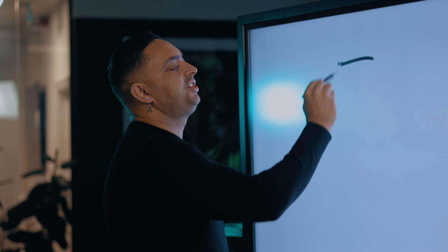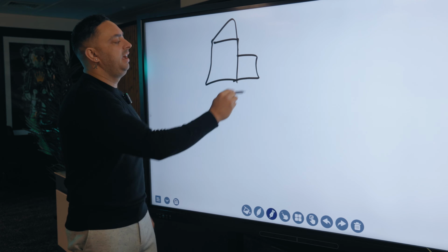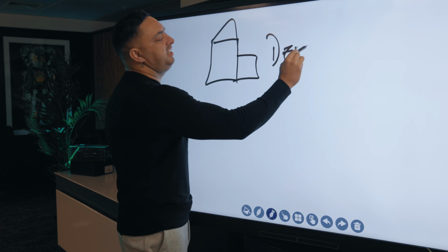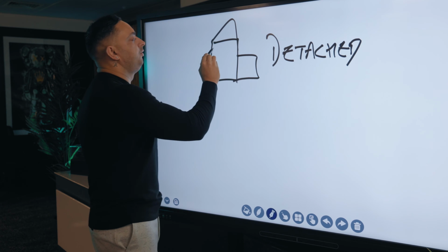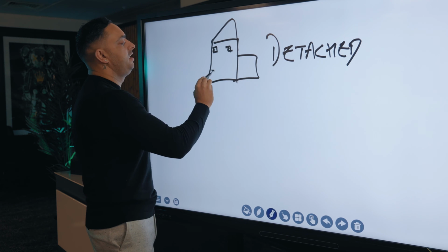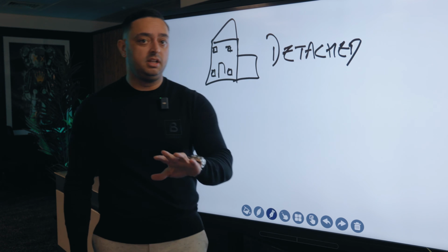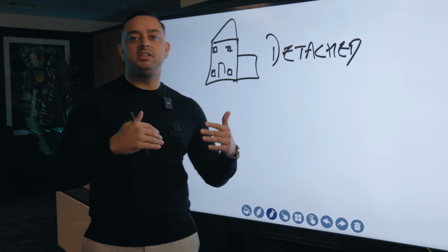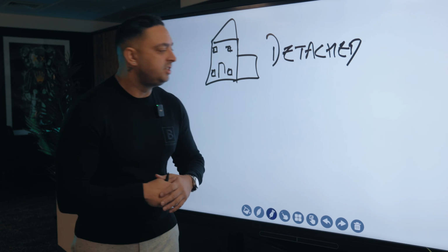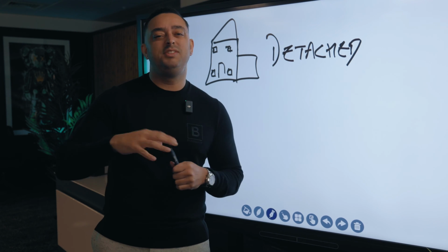Next up, we have your detached property, which will be a little bit larger, and this is the step 2 process in becoming a successful property developer. Now guys, remember, this is just my opinion. This is what I think you should do. The reason that I think you should go from a terrace to a detached house is because there will be larger gardens, hopefully. You will have a front garden, whereas with a terrace you won't.